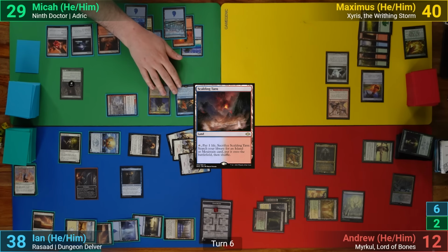He then follows it up with Legacy's Allure, and then Dragon Master Outcast. He then cracks the Tarn to find a land, and copies his Sphinx of the Second Sun trigger with Adric.